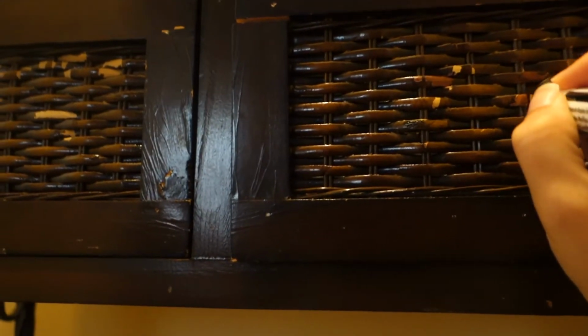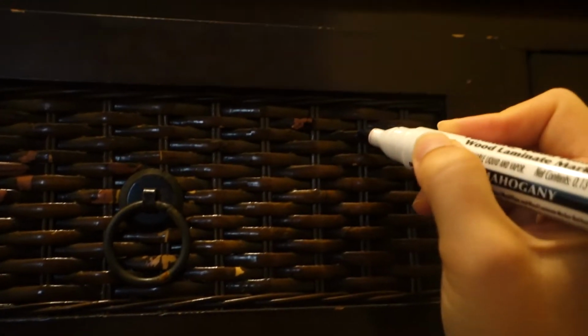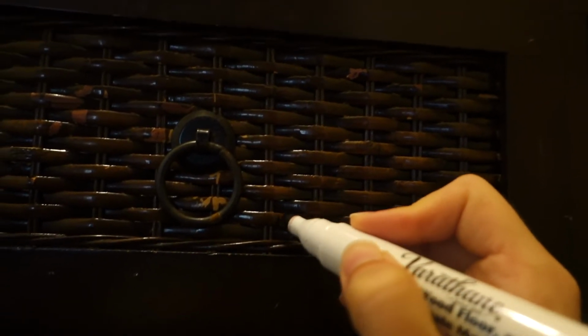Does it look better, or am I just hyping myself up? You can be honest. You really can't be too picky with trash furniture. You just kind of have to... Oh, I just chipped off more.